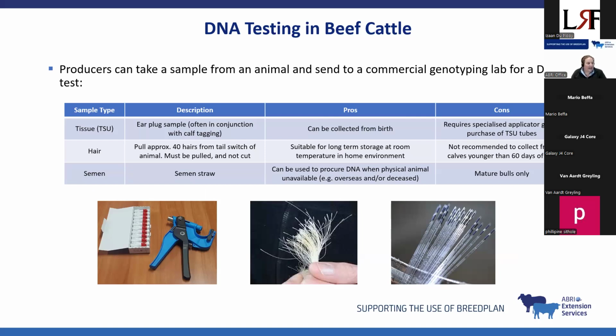Now, certainly here in Australia, we have 3 types of samples that beef producers are commonly collecting. There are some pros and cons for all of them. We used to do a lot of blood work in the past and collect blood samples, but now the 3 most common samples that we see being collected are tissue samples. So that's where the animal has an ear notch or an ear plug sample done, often done in conjunction with tagging.